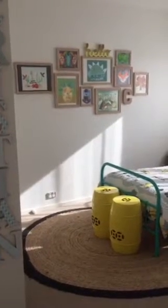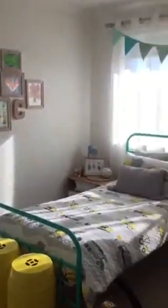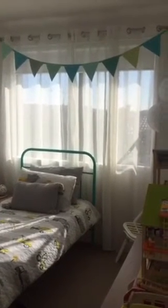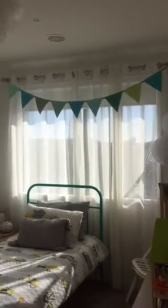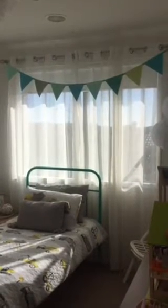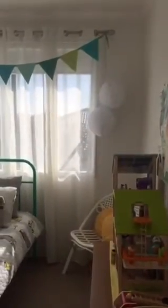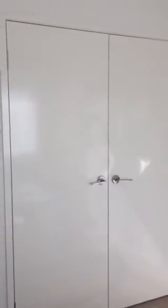Bedrooms 3 and 4 are both generous singles, starting here. As we can see, rear aspect, so the block out blind will be effective here to reduce the heat during the summer. Overhead ducted vent, no cooling. So both these rear aspect bedrooms 3 and 4 could be exposed to quite a high level of heat in the summer. But as you can see, plenty of space for single bed and further benefit from double built-in robe.